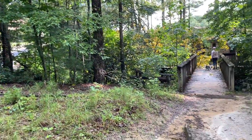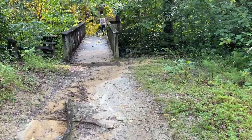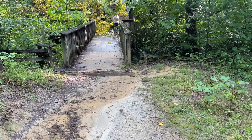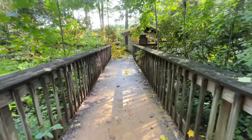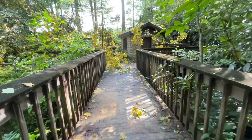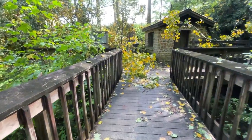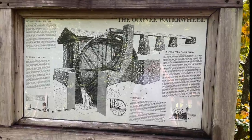This trail we're on now is inside the park, and it leads to a water wheel. Recently, some high winds came through and knocked down a bunch of trees, but it's still accessible and the water wheel is still there. A little further into the video, you'll see the lake. And here's a sketch of the water wheel.